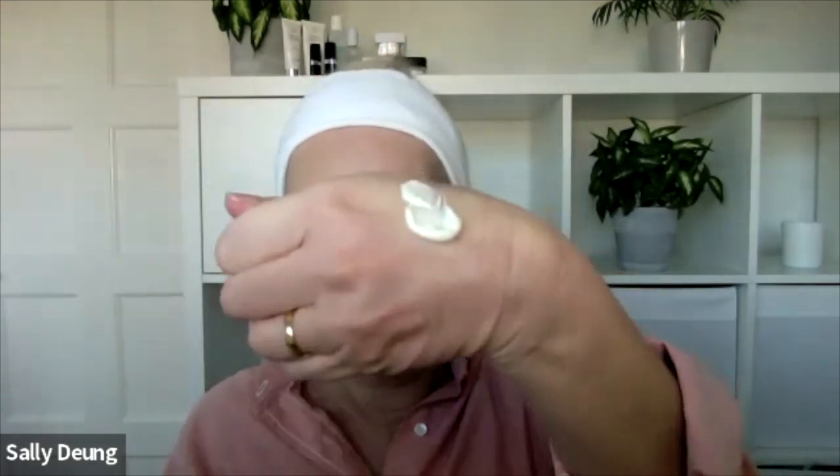So a thin layer, that's all you need. And then you seal it in using your moisturizer. I use it morning and night, but obviously it's morning now, so I am going to use it with my Smooth the Face Day Cream. Now, again, as Tricia said, it's very easy to think, it's winter, let's slap it on. I don't use very much at all. I probably use no more than that for the whole face and neck.